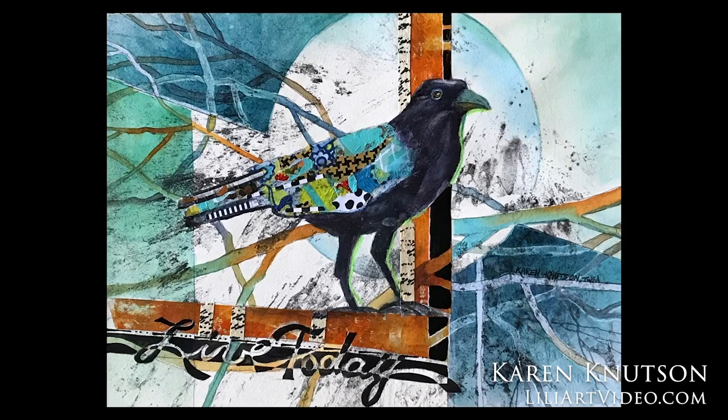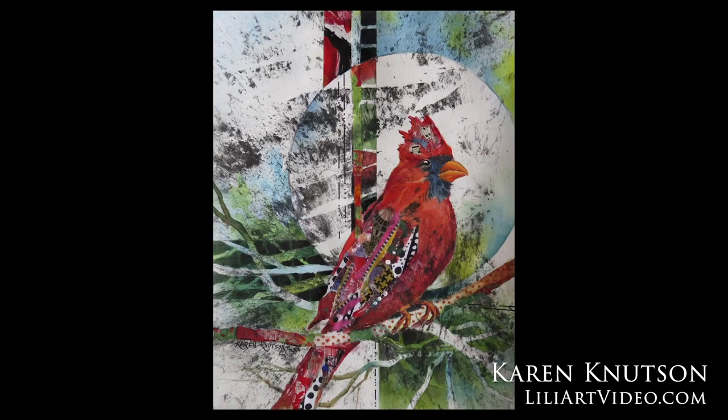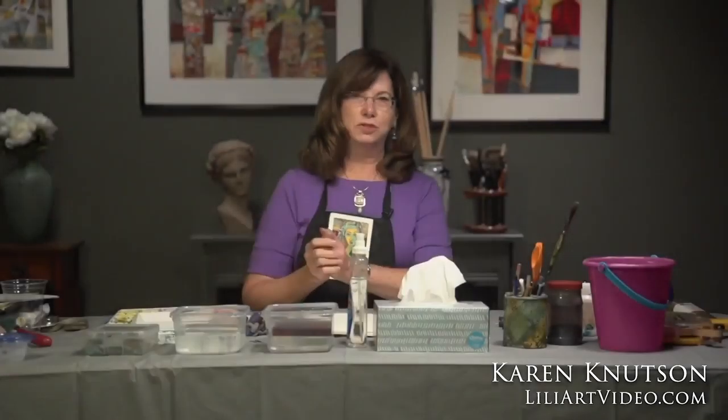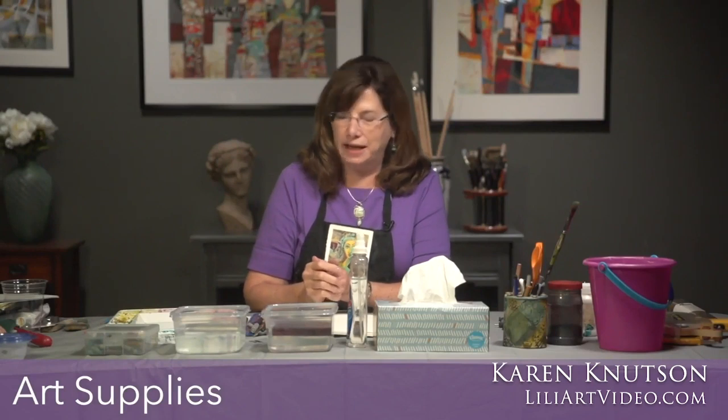My demo will be showing how to do birds. A crow is my subject. And so here is a cardinal. And then I've done florals in this technique too. So now that we know what we will be doing, let's go through some of the supplies that we will be using. So the supplies that we'll be using today are watercolors.